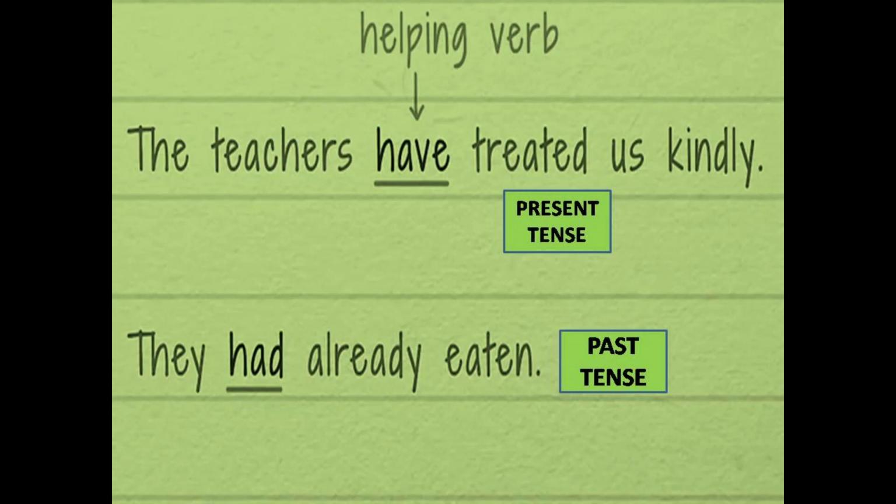Alright, so this is the last picture, last slide for you all. So over here I have included two examples from have and had. As you remember, have and has are for present and had is for past. So let's look at the examples. The teachers have treated us kindly. They had already eaten. Over here, both the underlined words, have and had, are helping verbs.